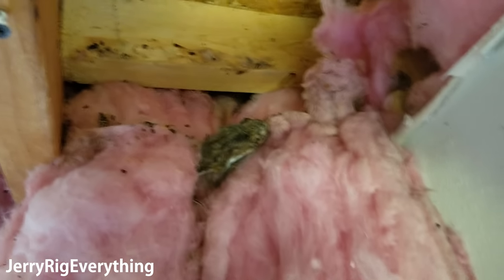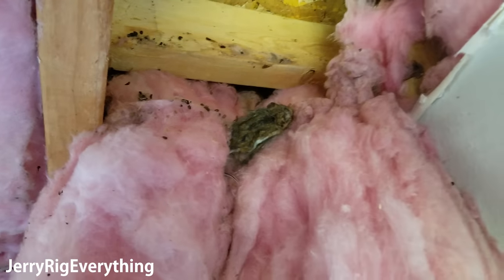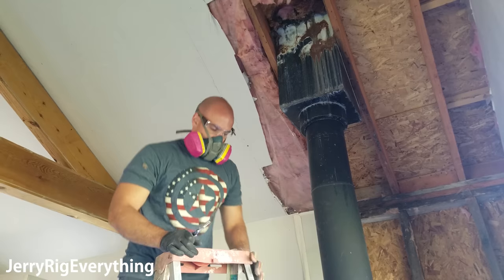And see, here's a furry little mouse friend that we have making his little bed up here in the insulation. Get rid of his body.